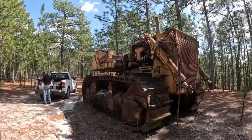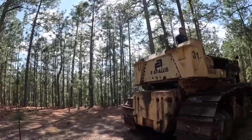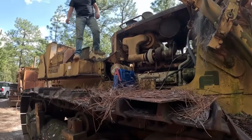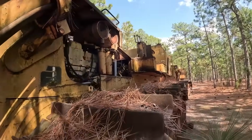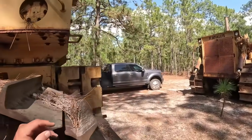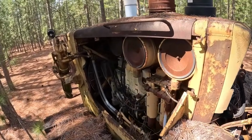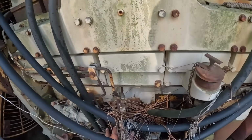We got batteries. So we're down here in the back with Fat Alice and Fat Alice 2. These are the other two we have. They have brand new undercarriages on them, but they were taken apart and never put back together. All right, injection pumps over here. These things haven't been started in like 25 years. There's a lot of stuff missing, but we're going to try to put the jumper box on the starter. The oil looks really good in it. Let me get some pine straw off.